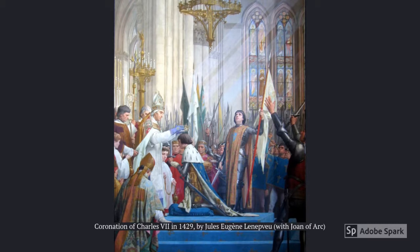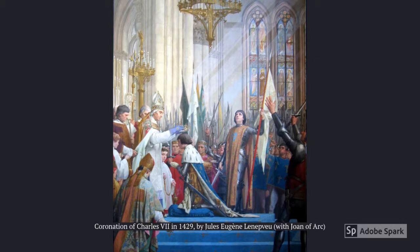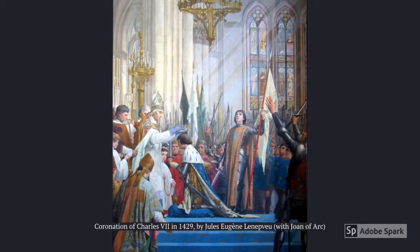Made in the 19th century, this painting looks back to Reims Cathedral as it was in the Middle Ages, as it would have looked during the coronation of French King Charles VII. The painter has taken the artistic liberty of including Joan of Arc as a witness to the moment when the bishop crowns the king.